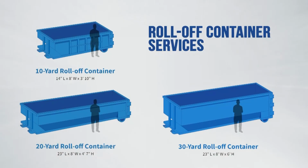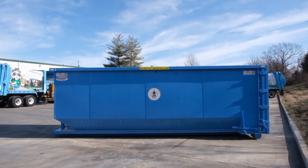The containers that we're offering right now, size-wise, are a 10-yard, a 20-yard, and a 30-yard. There are 40 yards available, but we don't have enough of them right now to make that offer, and those wouldn't really be very good for residential use. They're too tall.